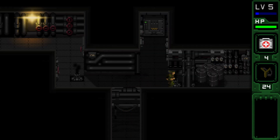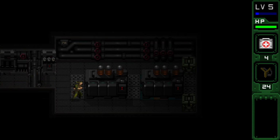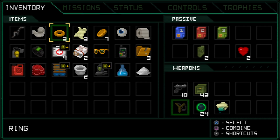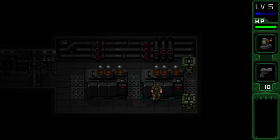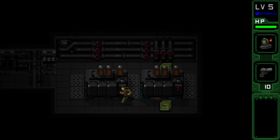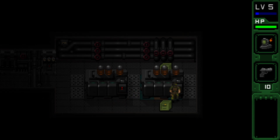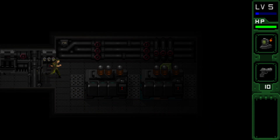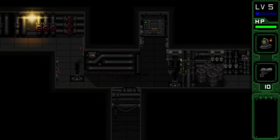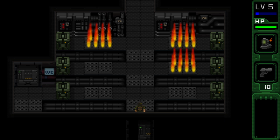Okay, we need that security key for over there. Anything special over here? Oh, what's all this? Oops. There's something under there. Well, there is only three, yeah. I was gonna say, we used quite a bit on that. Alright. Now let's traverse.